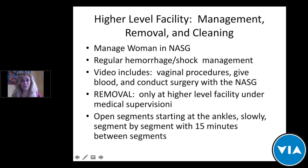Because providers are trained to do an emergency procedure, they have their repertoire of skills that they're used to using. And we're interrupting this just a little bit because now the woman is in the anti-shock garment. So much of the training that we do, and in the video we include vaginal procedures, how to give blood, conduct surgeries, all with the anti-shock garment on. We remove this only at higher level facilities under medical supervision.